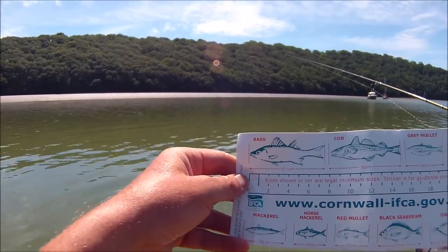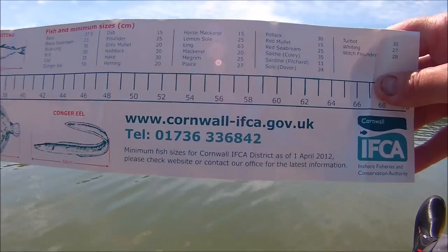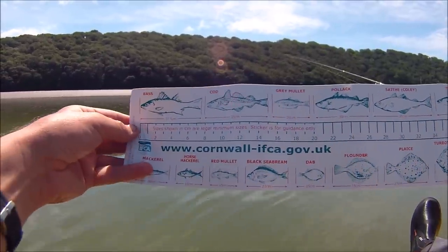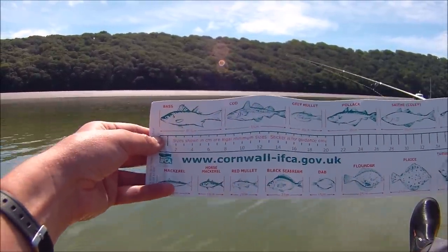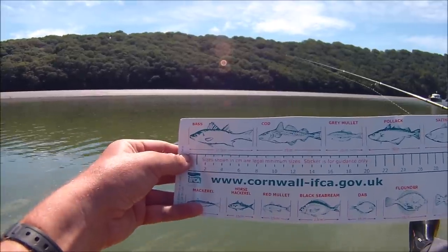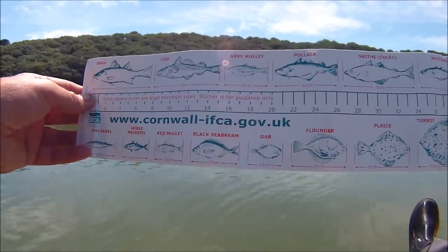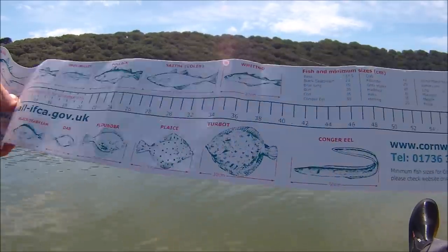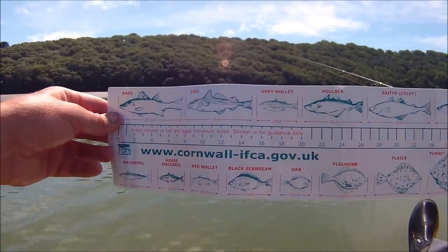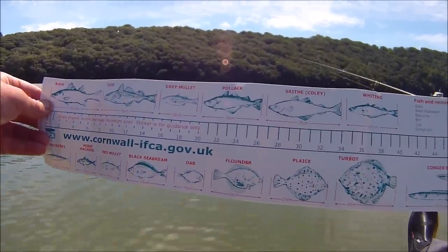Another interesting thing, the fishing patrol gave me one of these, and basically it's the Cornwall Inshore Fisheries Conservation Authority's size limit. I'm aware of the size limits anyway, but it's really good that they're handing these out, particularly to tourists and holiday makers fishing in Cornwall. We've got bass there, 37.5, cod, 35. But the other interesting fact is they've got black bream on here, but there's no actual size limit in Cornwall for gilthead bream. It's not listed, and hopefully maybe one day they will put a size limit on gilthead bream, but at the moment there isn't.